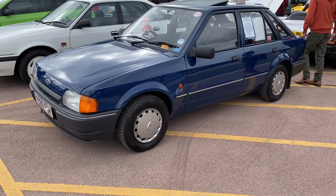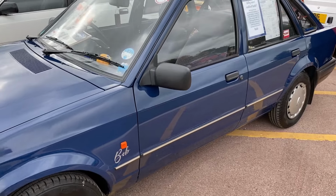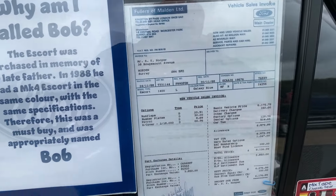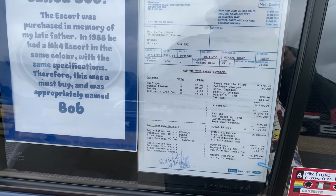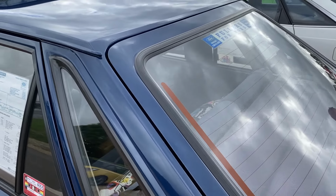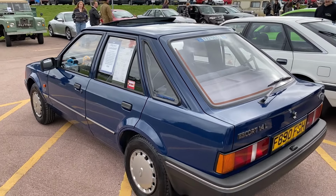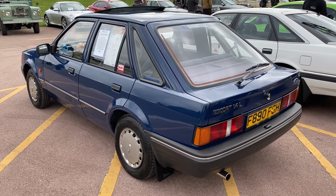Affectionately known as Bob is this Mark IV Ford Escort, in solid blue colour, named after the owner's late father, supplied by Fullers and Malden. It says the original vehicle sales invoice is there, and the customer paid a grand total of $6,979 before the part exchange. Well, there you go, what you could get for your money back in the day. It's got the original dealer stickers in the back. I think the only extra it's got is the sunroof. It's just a 1.4L. They enlarged the CVH engine, I think, from 1.3 to 1.4. If you know more about that, put it in the comments. But there you go, what a treat.